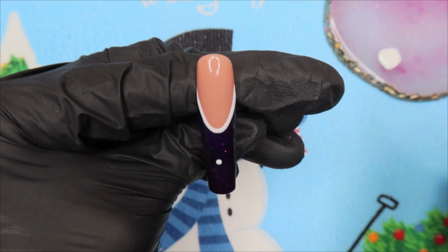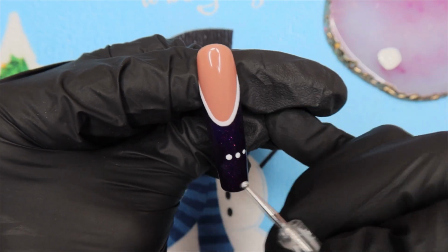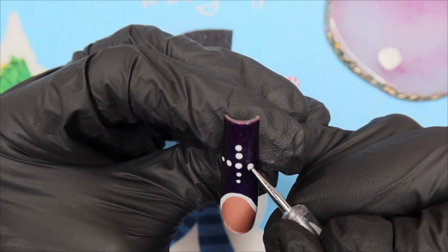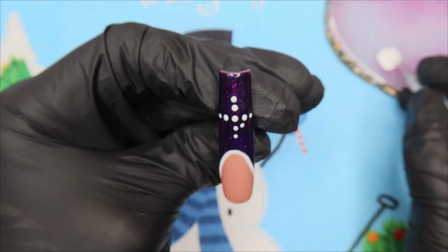Next, I painted on the snowflake onto the French nails. When I tried to paint my first snowflake, that also went left. That is also why I left my nail room that day, because I was like, I'm not about to attempt this set and everything is going wrong. However, I did it a couple of times and I got the hang of it.